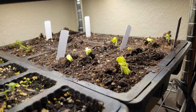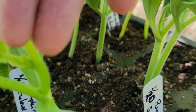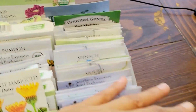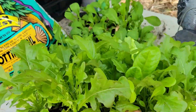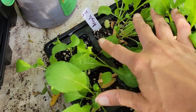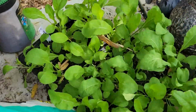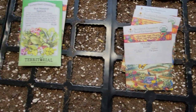Hey everyone, I wanted to post a quick follow-up to my seed order video. These are the seeds I have planted so far. And here are the arugula and lettuce seedlings we planted together last time. They are ready to go in the garden, which will make room for our new seed trays.